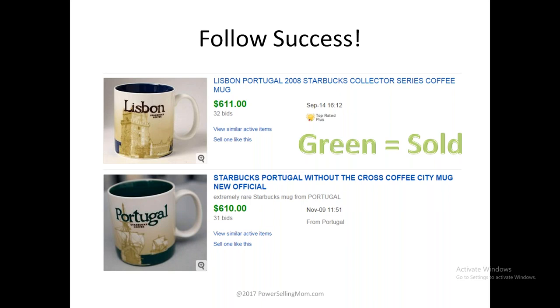Now you want to take a look at the top mug that sold for $611. The first thing we notice is that it had 32 bids. And that means that they had an auction. The bottom one also was an auction. They had 31 bids. So people got in a little bidding war trying to win this. Also pay attention to the words that they use. Now, if I had one of these, I would be listing it just like they did because I want to follow success. So you want to learn from successful sales. And this is how you become better and better with selling on eBay, by following success. You'll also notice that at the bottom of each listing, you'll see the words sell one like this or sell now, whichever. I just want to point that out because I'm going to use that later, but I wanted to show that to you now.